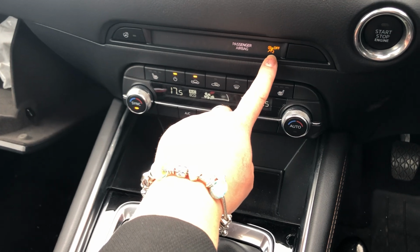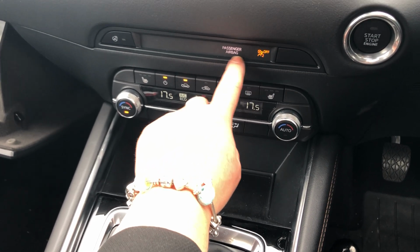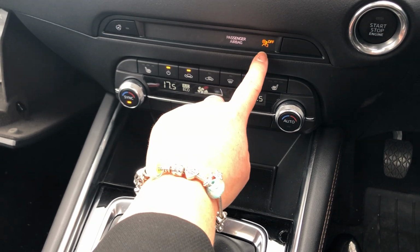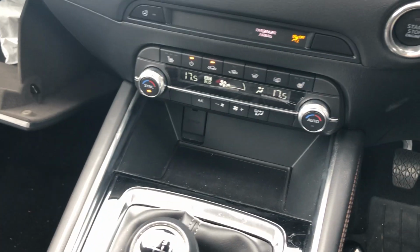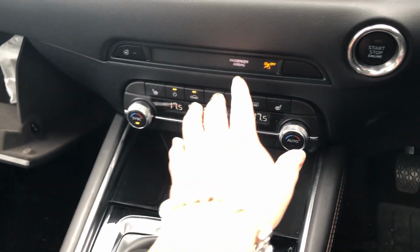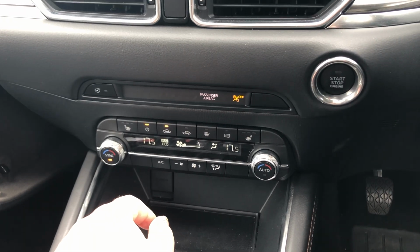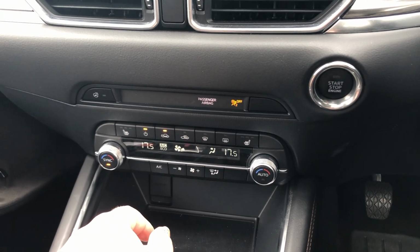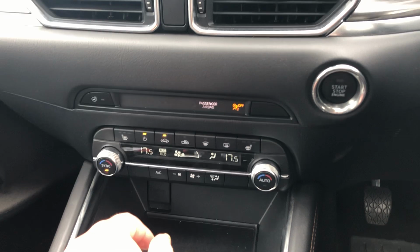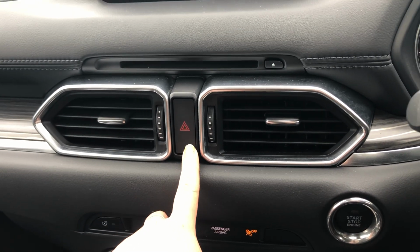So at the moment, this one is just telling me that the passenger airbag is off. These tend to go off once you're driving along. I don't know if it thinks someone's sat there. But you'll tend to find these are related to seat belts, and if they'll sense people's weight. But they'll generally go off once seat belts are on if they sense weight there. You've got hazards that sit up in the middle here.